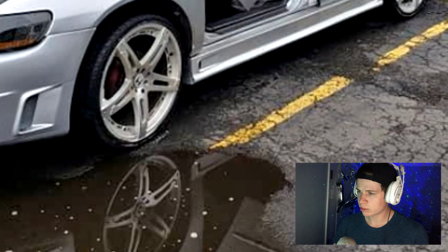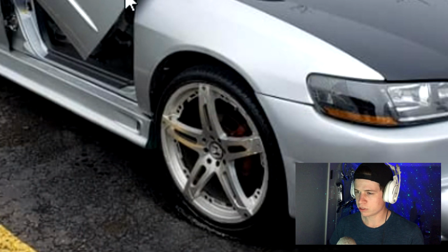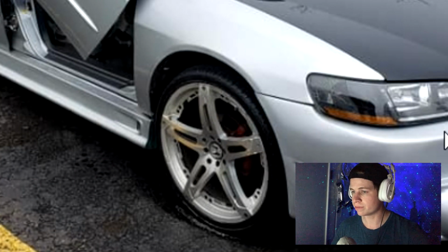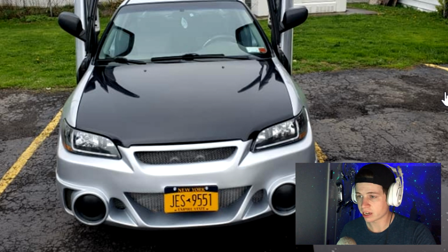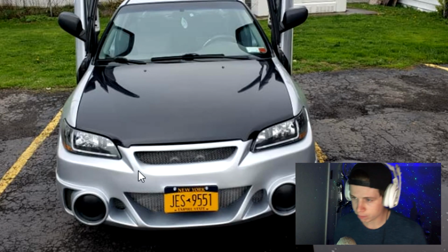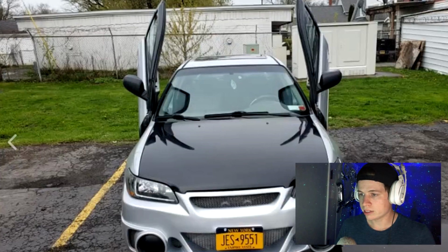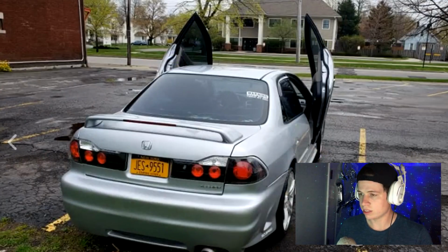The wheel design for some reason just looks incomplete to me. They got a bunch of holes all over it. That just looks kind of weird in my opinion. They might be functional, don't know. Looking at it head on, it just looks like a Scion tC to me. Honestly, that front bumper just looks like a Scion tC. It is pretty insane. Again, it doesn't do anything except flex the Lambo doors.